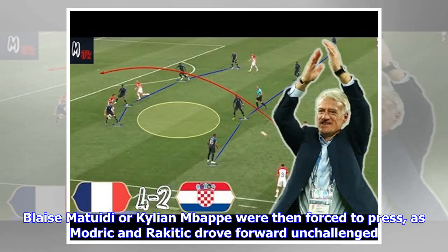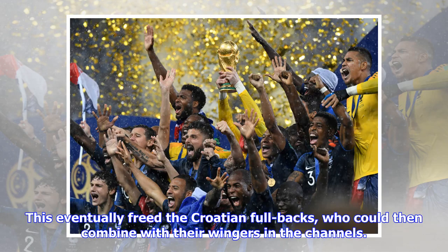Blaise Matuidi or Kylian Mbappé were then forced to press, as Modric and Rakitic drove forward unchallenged. This eventually freed the Croatian fullbacks, who could then combine with their wingers in the channels.